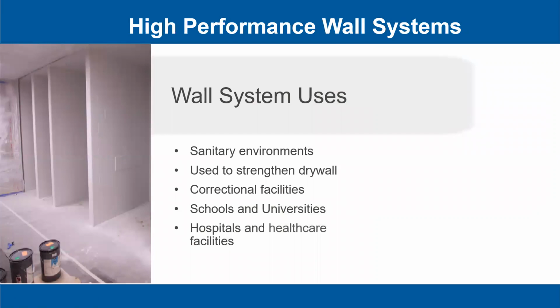This is a picture of a correctional facility. So this is like a prison, and this is a bathroom, and they have to use cement block or some other type of panel wall. They can't use quarry or ceramic tile because that can be used as a weapon or shank. So we often use and see these wall systems in correctional facilities.